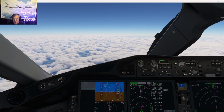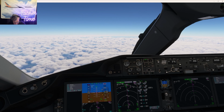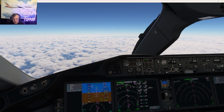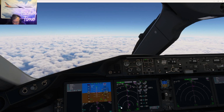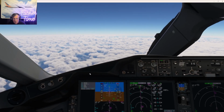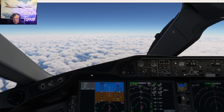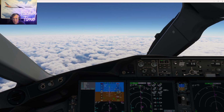33 for 32. American 41, contact Chicago Center, 126.47, good day. 126.47 for American 41, good day, sir. Center, hello, Alpaca 8175, heavy, flight level 340. Chicago, American 41 is leveling at flight level 320. American 41, Chicago Center, roger.